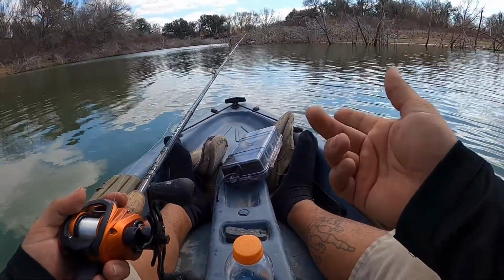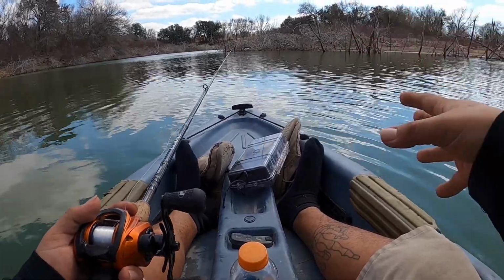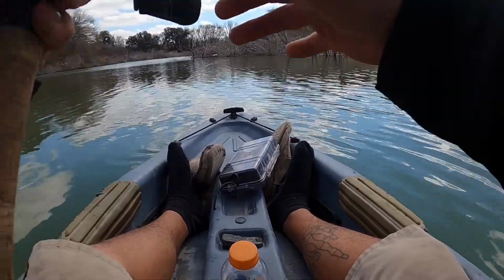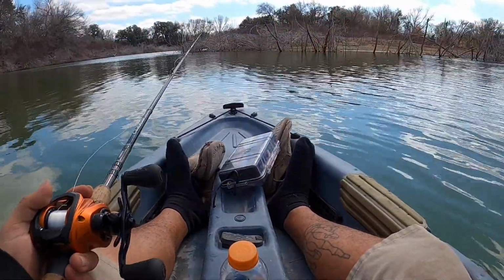And I'm fishing it weightless because, one, the water is really, really low, so the bank is, like, up there towards the edge and all that stuff is not as deep as it's supposed to be, so it doesn't have to sink as fast.